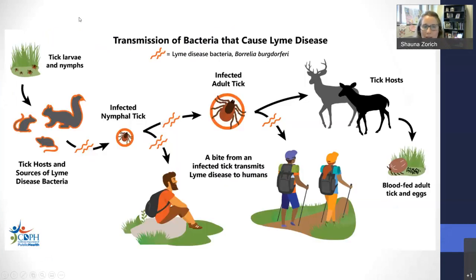All right, so this is a busy slide, but it's showing how transmission occurs between animals and people, and how the tick plays the important role in this transmission. So imagine you have a tick larva, and remember the tick larva has to take a blood meal in order to mature into the nymph. They're going to take their blood meals from small mammals. They prefer to take bites from smaller mammals, so different types of rodents.